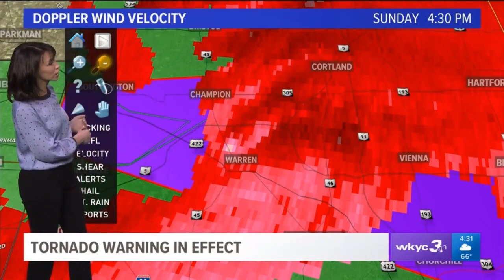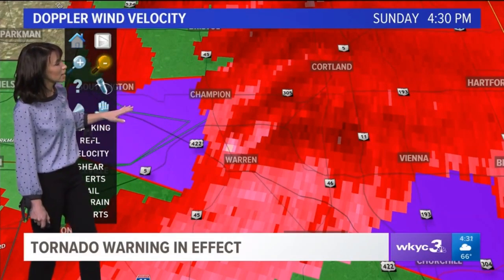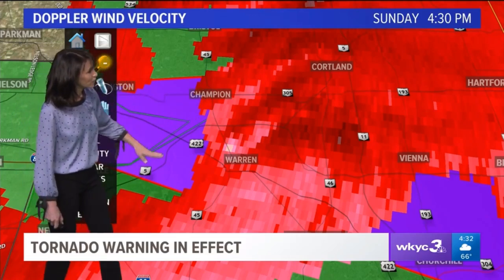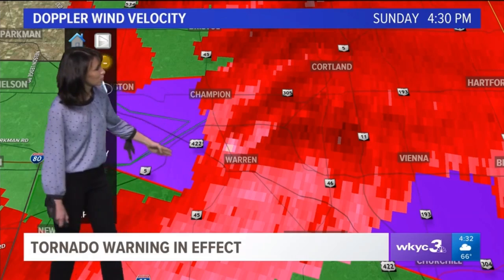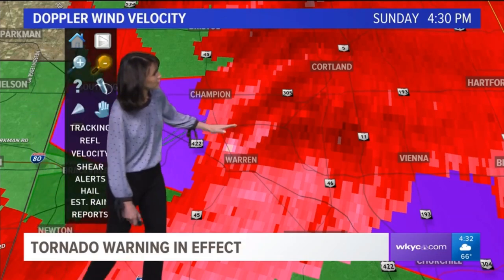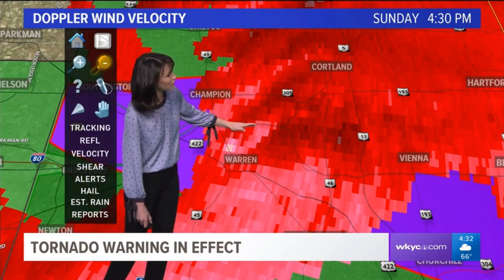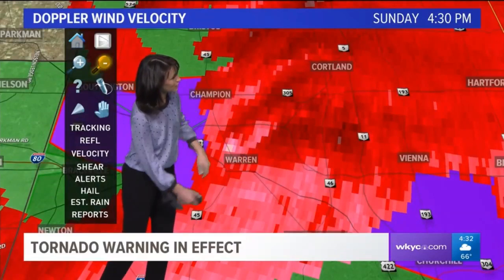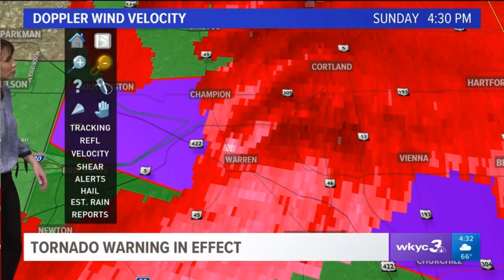I would say we are now severe clear for areas out in Southington. Champion, you are severe clear at this point, and Ohio 5. You know what? I'll bet you that's Ohio 5 that comes through. 5 and 82 probably run concurrently right there. But there you go. That's just south of Ohio 5 and north of 422 on the north end of Warren as that little wind spike is going to continue to move in.